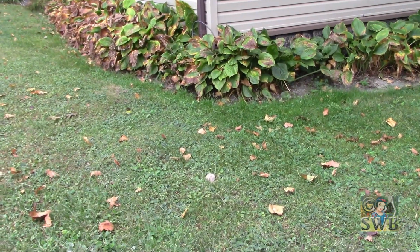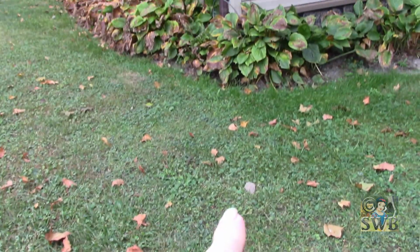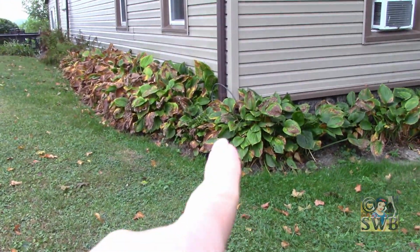One more thing about the rock. If it's a marker, not only was it directly in my path, I mean where they put it, but it's right at the corner of the house.